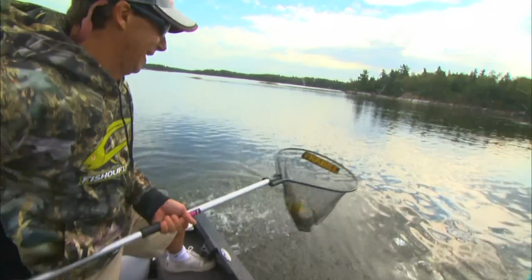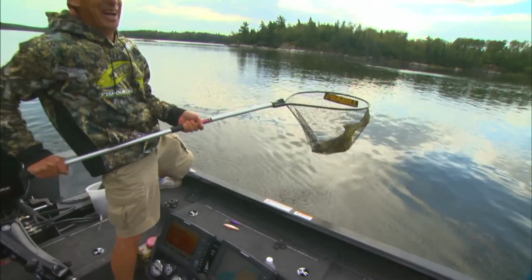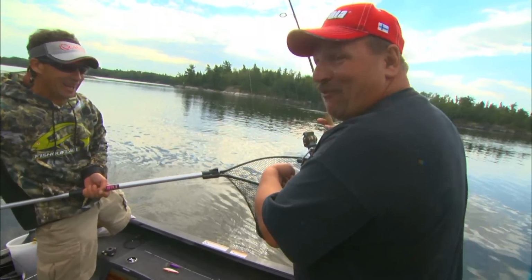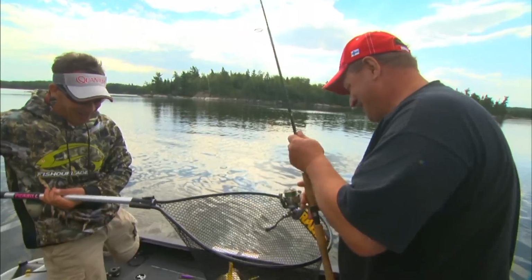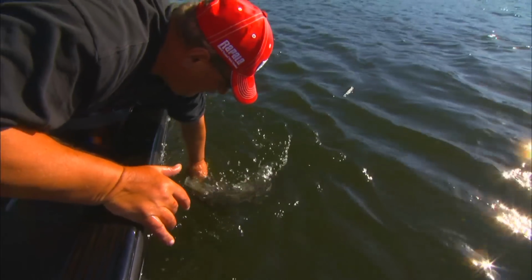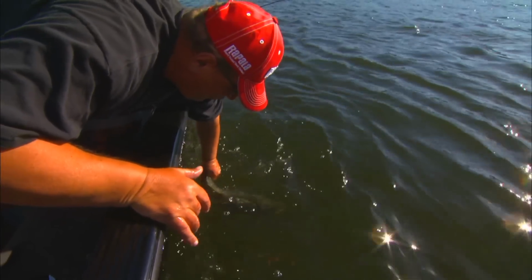It went. Whoa! Now we're talking. There you go. There's a whopper stopper for you. There's proof crankbaits catch big fish. Look at that guy. Confidence spurs anglers to fish more effectively and to catch more fish in the process.